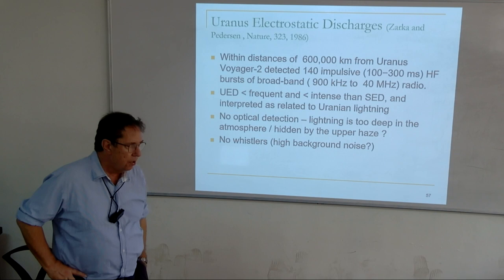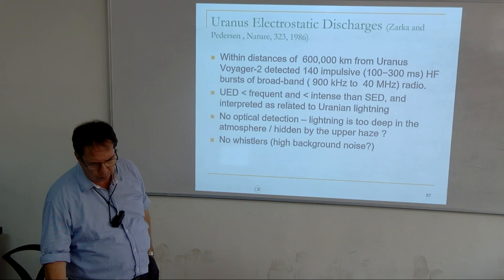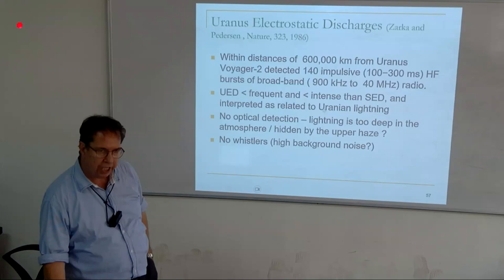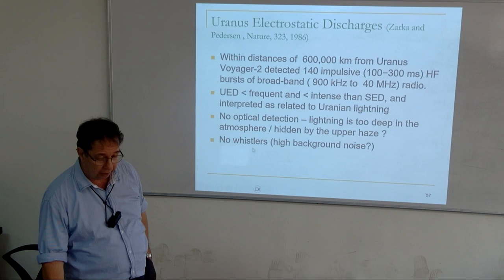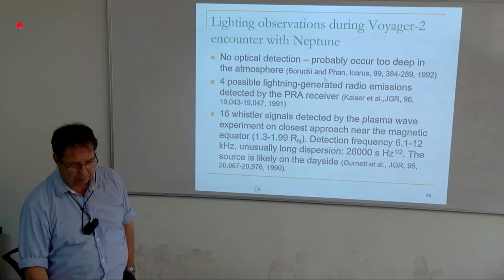Okay, so to make things shorter, we flew above Uranus in 1986. We were able to pick up some signal, what we call Uranian electrostatic discharges. Maybe Uranian lightning. We didn't see light, no optical detection, no other types of whistler, like the signature of lightning in magnetic signals. So we're not sure about Uranus. And we went by Neptune as well. We detected some signals that may be interpreted as lightning.